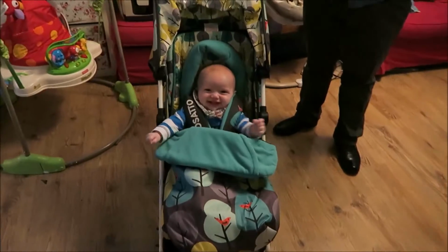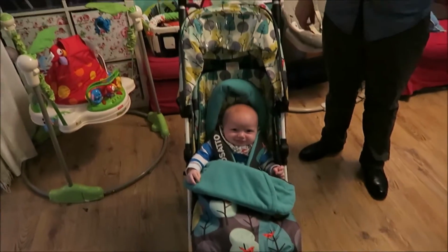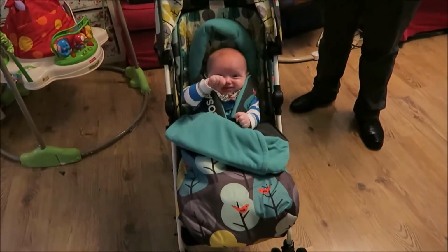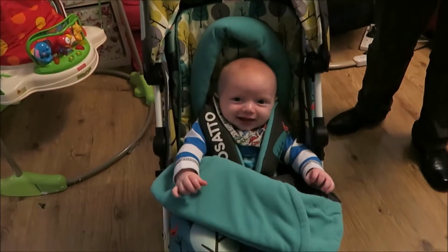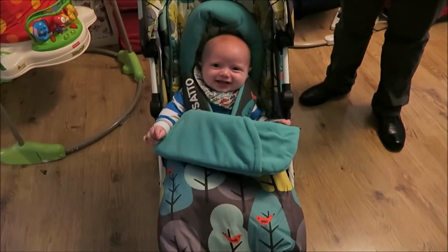We got a new buggy in the post. Are you happy in your new buggy? Yeah. We needed a lightweight stroller for whenever we go to France next, because we will have extra luggage, so we need to be able to fit everything in my parents' car, and it's going to be handy to have a lighter one to carry in the boot anyway. And so far I think he likes it. Do you like it, baby?